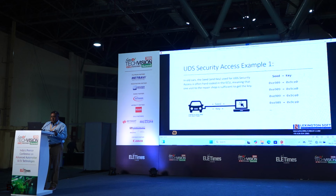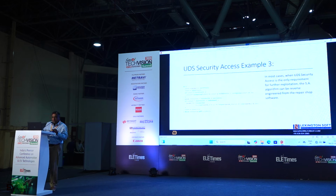Here's another example of a security access which uses pseudo-cryptography. And in a situation like this, what happens is the attacker has actually kind of gotten access to the firmware and probably has reverse engineered the code. And basically, once you've reverse engineered the code, you can look at the decompiled code and essentially get the key. And once you have the key, you can gain access to the vehicle's functions. So these are some of the examples of weak security access.